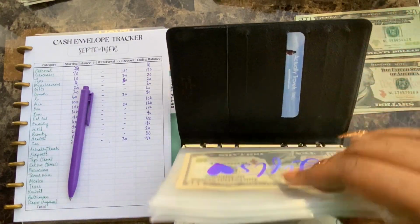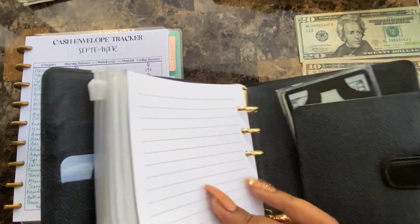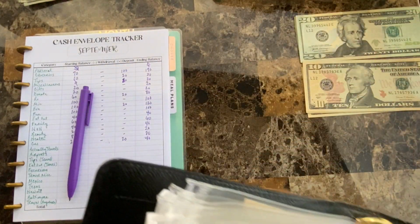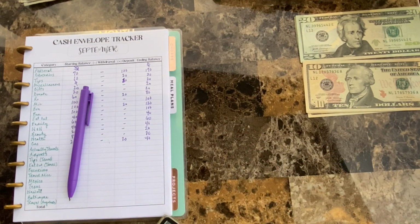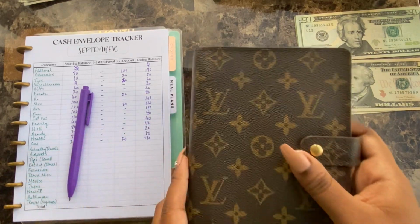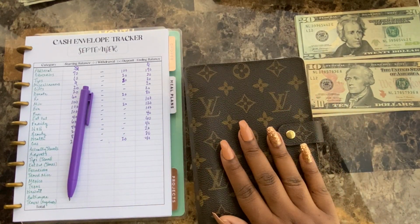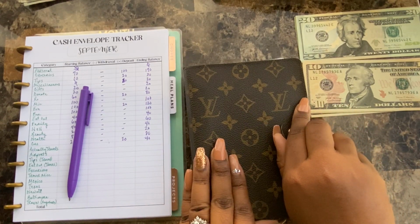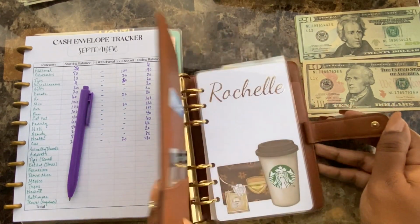So that's it for this set of cash envelope / sinking funds. Now let's pull out my 52 week, set that off to the side because we'll get to that in a minute. Next up is travel. So travel's gonna get some love today too, maybe. So let's count it up and see what we have.